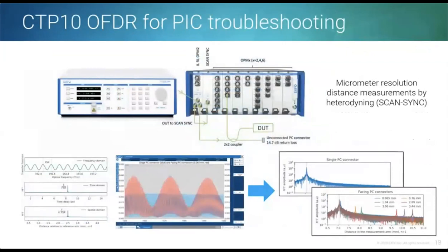So the interferometric nature of the CTP10 provides a well-appreciated feature, which is shown here, which is fault location within the PIC itself at the micrometer resolution. I won't be going into the details here, but reach out after this presentation during the Q&A session with more questions on this topic, or send me an email, which allows me to provide further info on this.